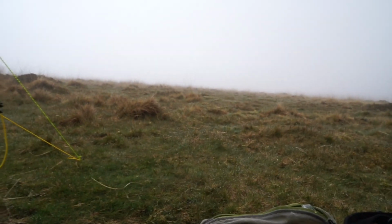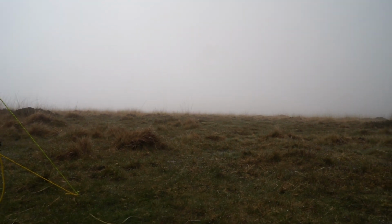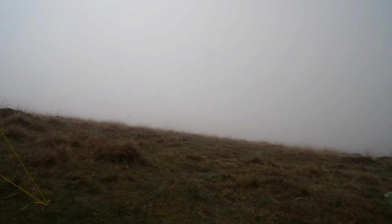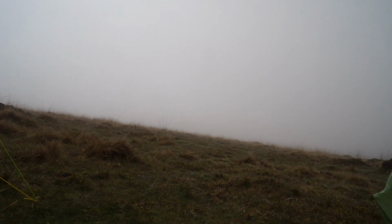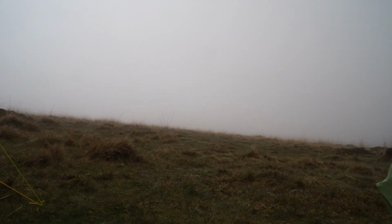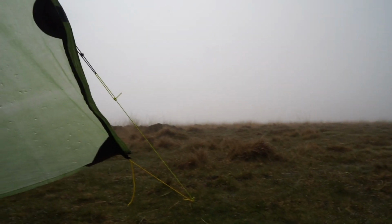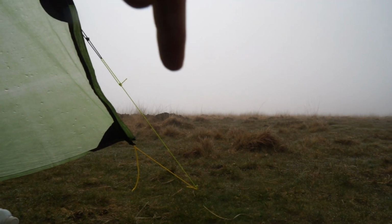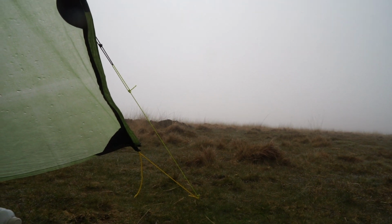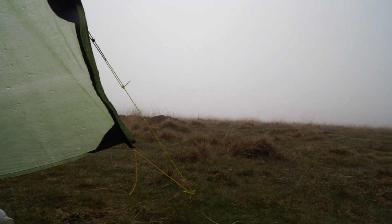Just a minute or two ago, you could see the hill just over there. You can maybe just make it out, but maybe not. I'd say the mist has completely obliterated it. You can just about make out, on the horizon or just above the grass, the ridge line or the bottom of the hill.